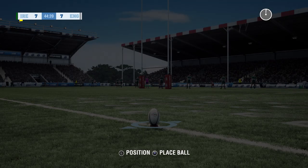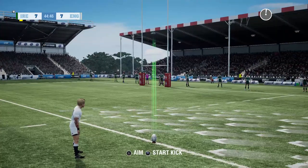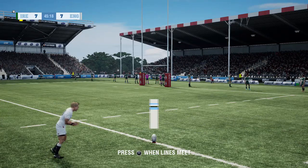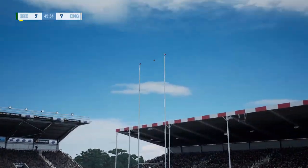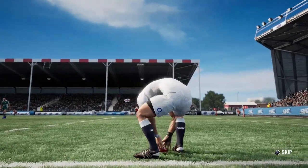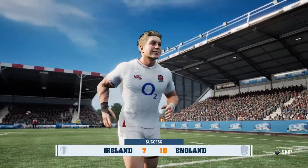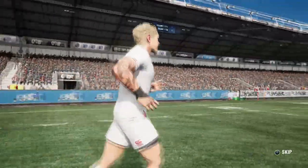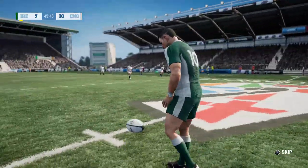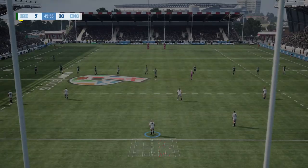Come on, England. Similar to where my conversion was from, there was no wind. There was just an easy kicker goal. Nathan stands up. Nathan delivers. And Nathan puts over 3 points. Well, that could be crucial. That puts us up 10-7.